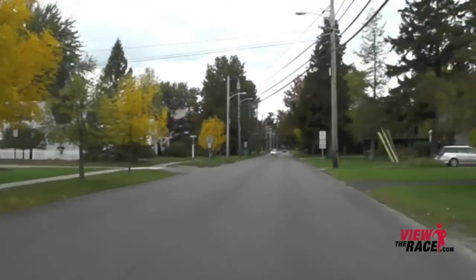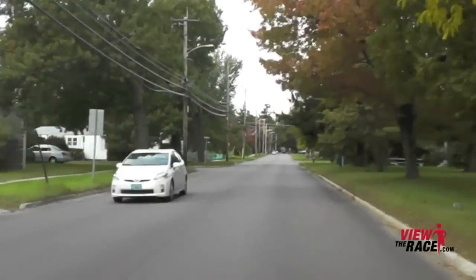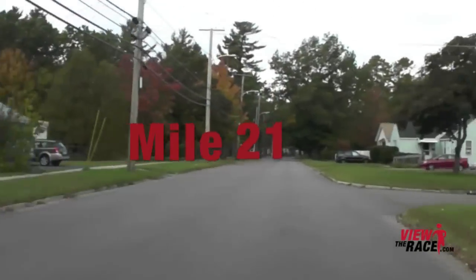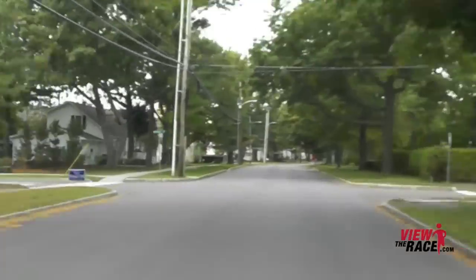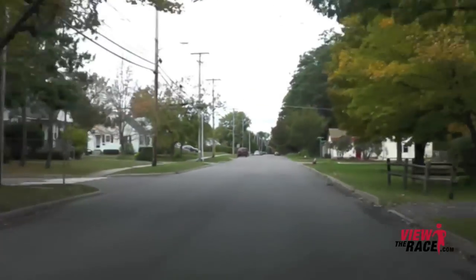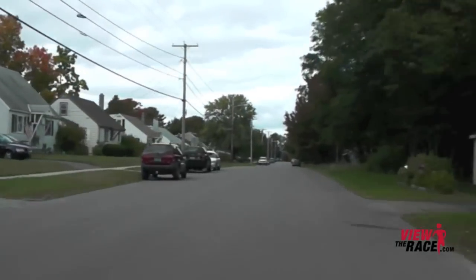So if you've reached this part in the course, hopefully you're feeling good. You are home free. It's basically flat or downhill the remainder of the course. Absolutely incredible finish to this course. This is a marathoner's dream.